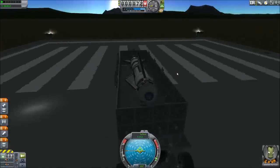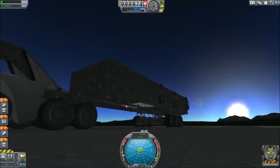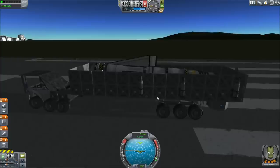I even tried putting a strut, or not a strut, what's called a girder, one of the steel girders, just across the way, thinking it'll brace itself on that girder and sort of stay in place. No, it just went through it. Kept bouncing.